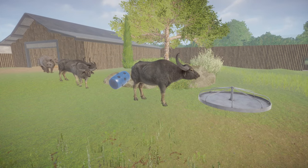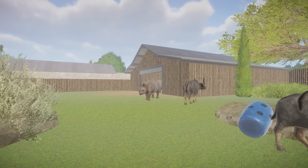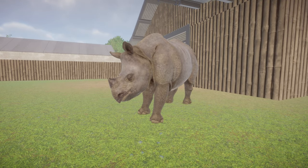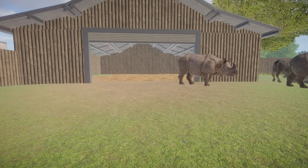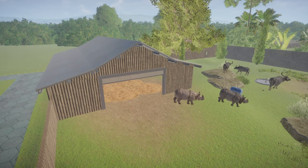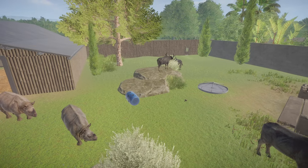Here's our water buffalo. I do love the water buffalo. It's one of the better creatures that they put in a DLC. And here's the rhino, looking good as always. Can't say the same about my shelter. Oh, it's a bit shed looking, isn't it? Sorry, I was on a time limit.